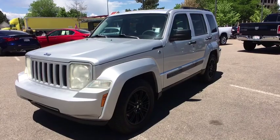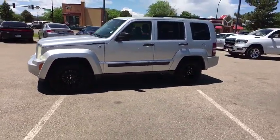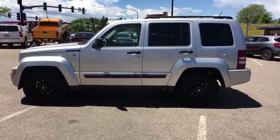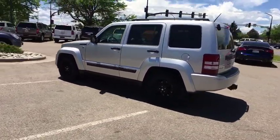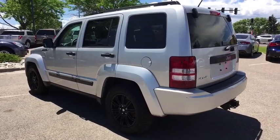The 2009 Jeep Liberty. The Jeep Liberty is quite capable off-road, one of the best in its class. Compared to the Jeep Patriot and Compass, the Liberty is more of a true Jeep with off-road prowess and bold, upright styling. This vehicle has less than 120,000 miles.